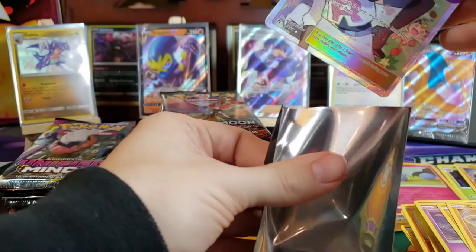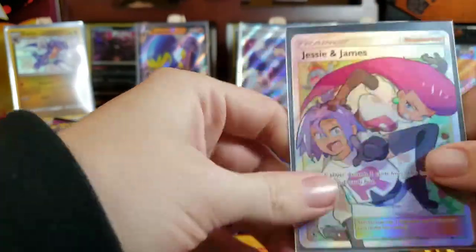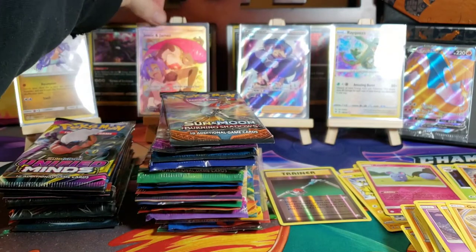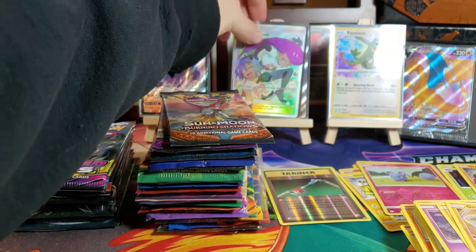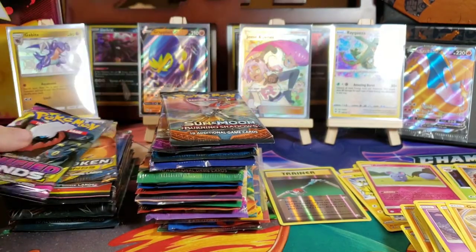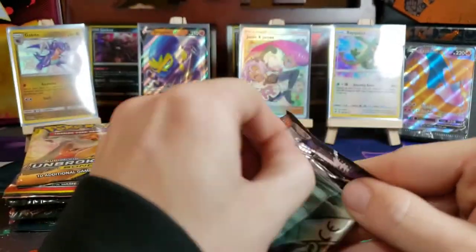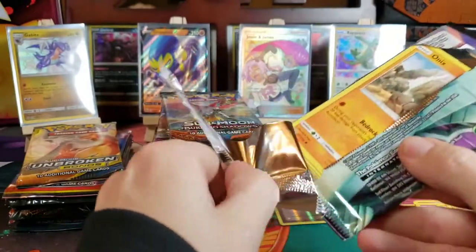Guess this is going on the store, huh, Tones? We'll throw it in front of the Opal. Trainers with Trainers, yeah. Alright, Unified Minds. That Umbreon and Darkrai would be cool. Get that in full art. That'd be nice.